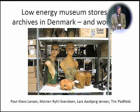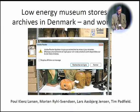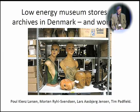I would start by saying that the purpose of my presentation is to demonstrate that saving energy is not incompatible with preservation of our collections. You can safely cut most of the energy costs without the risk of losing your head.